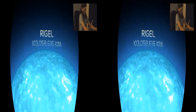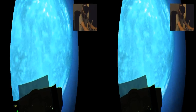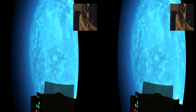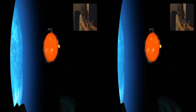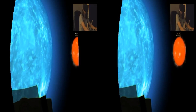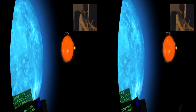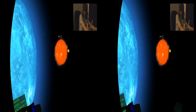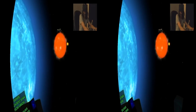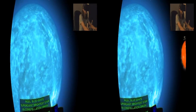Rigel, 103 million freaking kilometers. It's disconcerting. And at this point, although the distances are not to scale and the sizes are, these distances that I'm traveling, hopping between these objects right now are huge, because Pollux suddenly looks freaking small, and it's still exactly at 1/1000th of its scale.